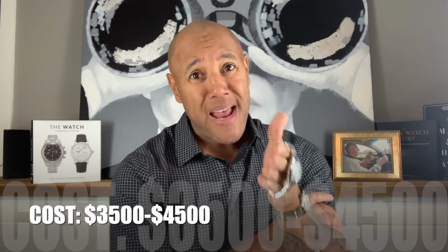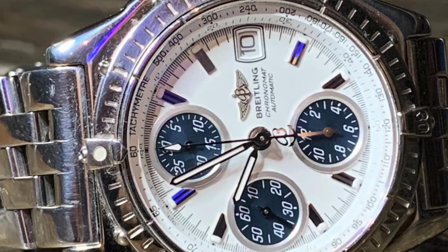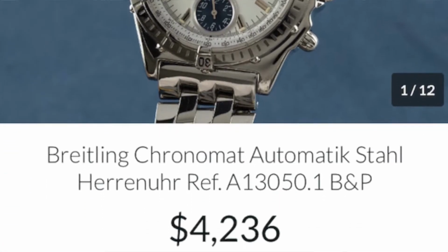So now, let's talk about the cost. We're looking at around $3,500 to $4,500, depending on the market and the location or area in which you're making this purchase, and or your relationship with your authorized dealer. I don't know about you, but when I hear the name Breitling, I sometimes get spooked. You know why? Because they're so freaking expensive. Matter of fact, right now, on Chrono24, it is available for the low price of $4,200 and change.